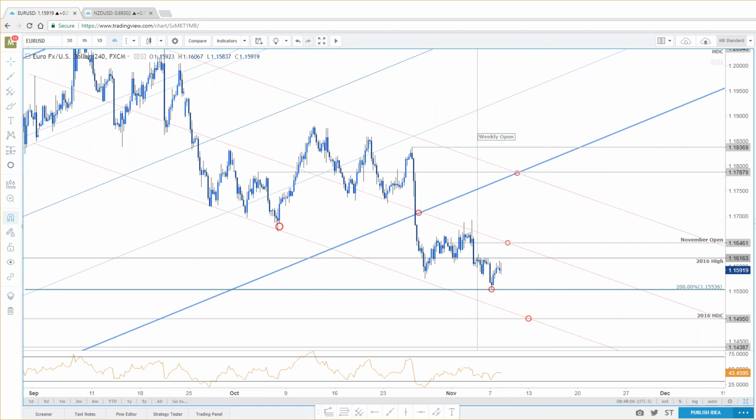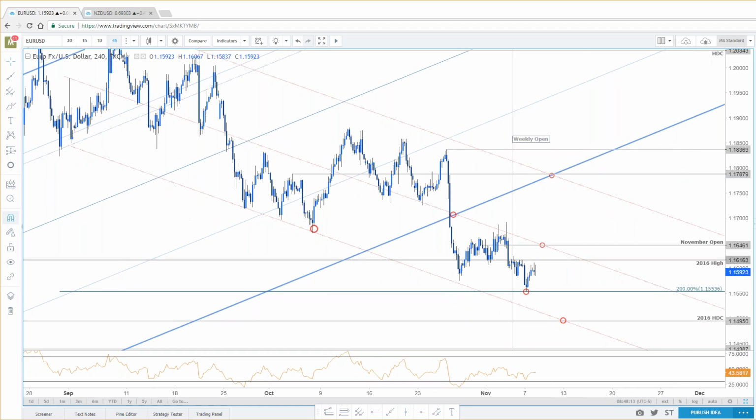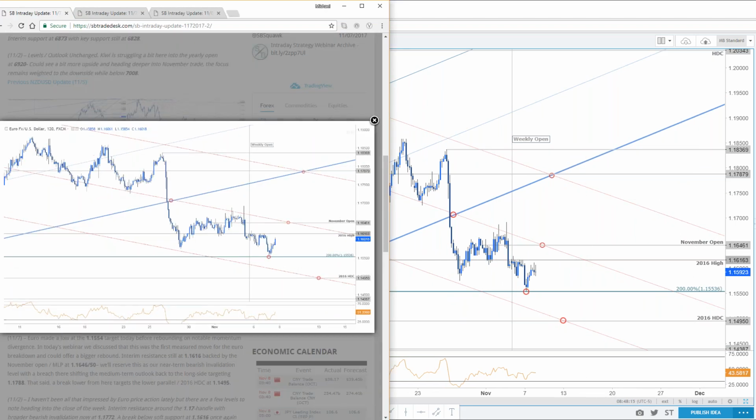Okay. Remember, you can click on that camera button, guys, on the top of your GoToWebinar screen if you want to take a snapshot of any of these charts. But no change to any of the levels. Same chart that was presented last night.